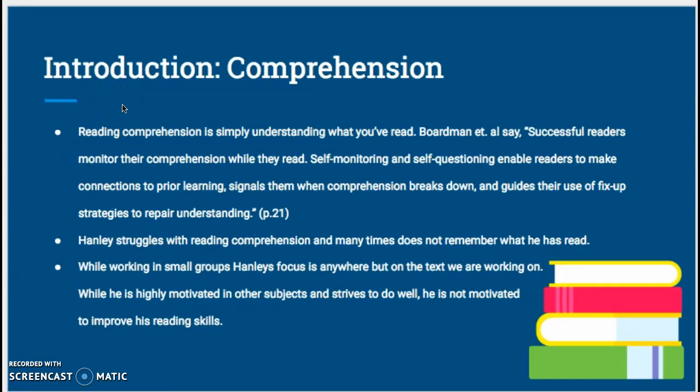Like I said, Hanley also struggles with comprehension. I feel like he isn't comprehending because, for one, he can't decode some of those words, and then he's having such a difficult time focusing. If we're reading aloud in small groups, he's often staring out the window or watching the other kids as they read. He's not focused on his own book. Reading comprehension is simply understanding what you've read.